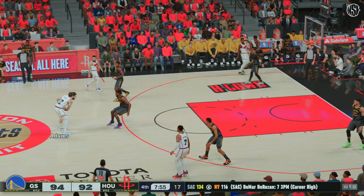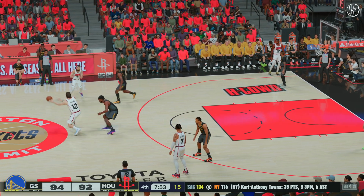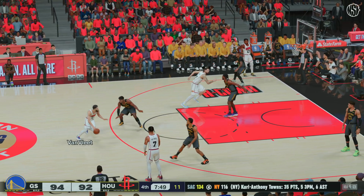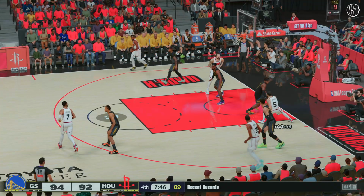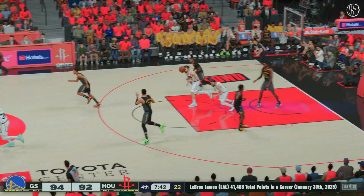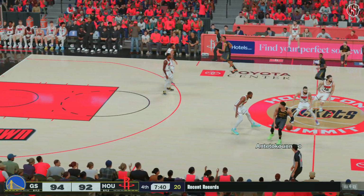Pass to Adams. Van Vliet scanning the floor. Adams with a screen on Hield. It's Van Vliet with a drive. That shot off. Hield with the defensive effort.